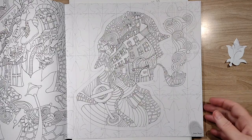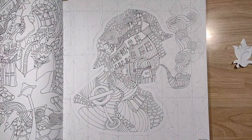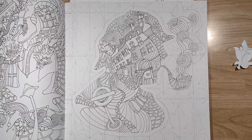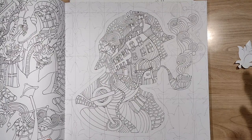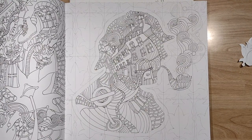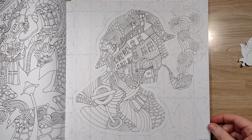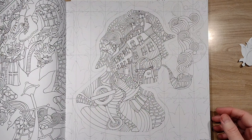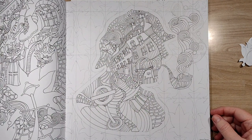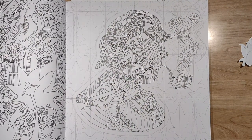I'm not sure I can zoom you in. Maybe a smidge here. Sorry for the shaky camera. So what I've done here, and I've recently been on a Sherlock kick because I recently purchased the whole series from BBC of Sherlock. As I was blowing through that on my spring break right now, I thought, there's a Sherlock page in one of those Lizzie Mary Cullen books. I need to do that one.